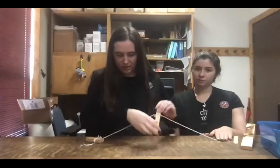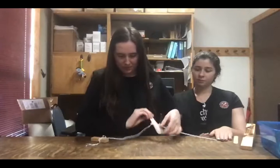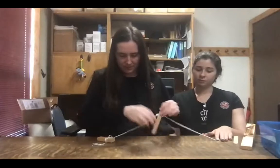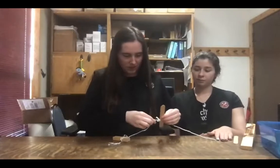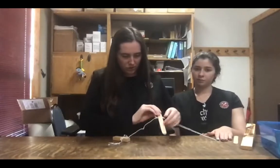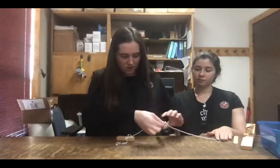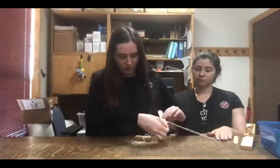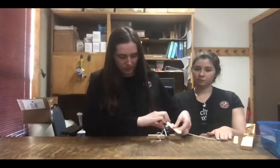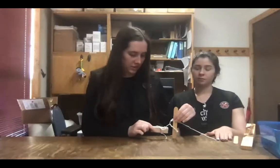You can see mine is starting to come towards me. There we go. See, I've got all of these corkscrews screwing all over onto itself into these loops. So that brings us closer and closer till we get to this center point right here.